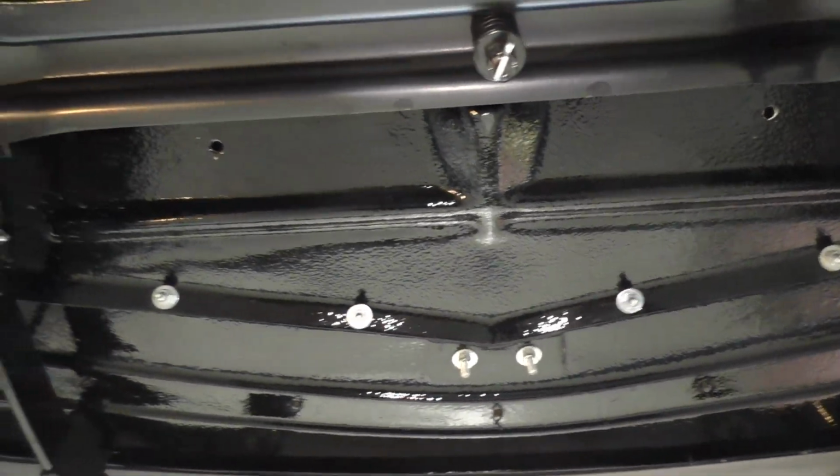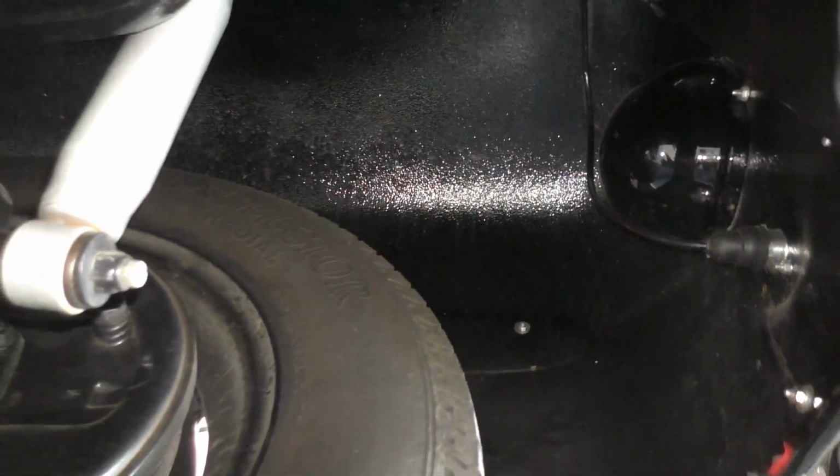You can see splash pans up inside of the fenders have been coated with a Rhino style coating so that you don't have rock chips on the fenders. You see the headlight buckets are shiny. Anyway, we think you get the idea.